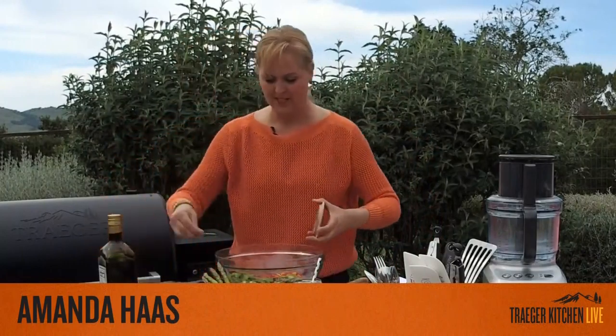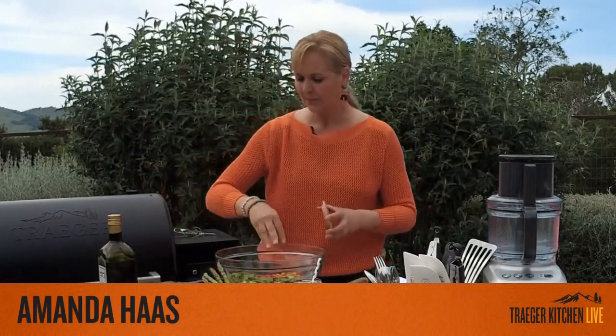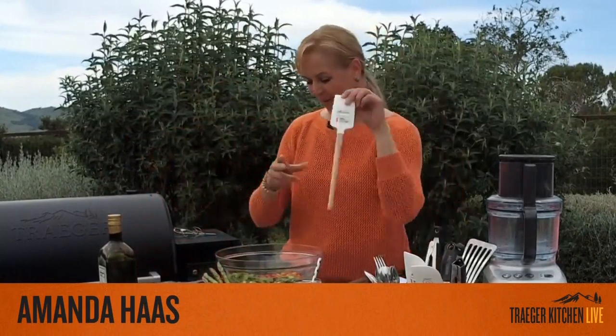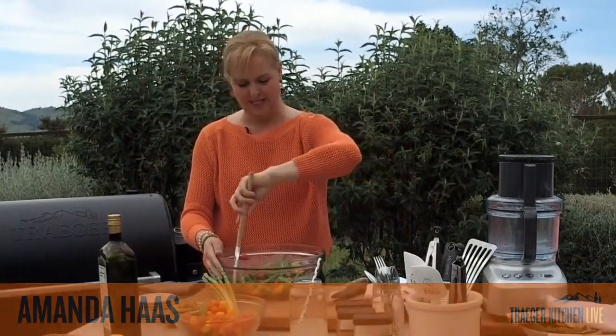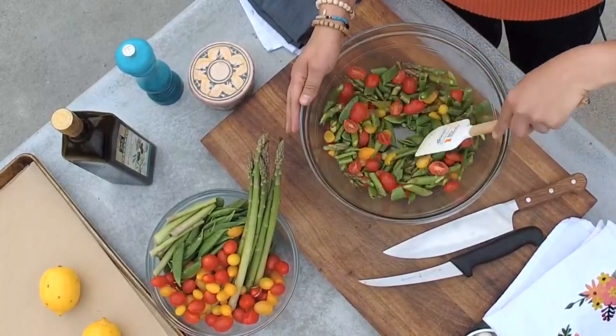of the show today. So you will always see me seasoning with salt as I go. You can always add more. It's pretty hard to take it away. But I think it's what makes the difference between a good cook and a great cook, is someone who knows how to season their food properly. So we're just gonna give this a little mix. See how simple that is?